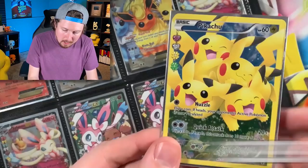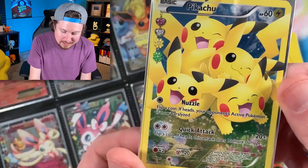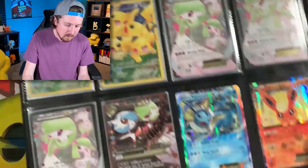Pikachu EX. So, Pikachu, I believe there is a couple Pikachus in this one. Yep, two different Pikachus, four of them on there, not the three like usual, but there is four of them on there. One of my favorite Pikachu artworks as well. I mean, the artwork from this set in general is just outstanding. Absolutely outstanding. We got more of the Pikachus right there.